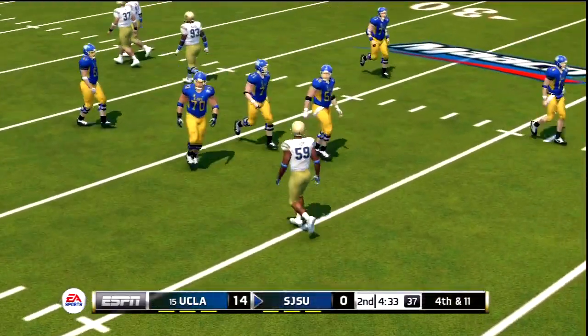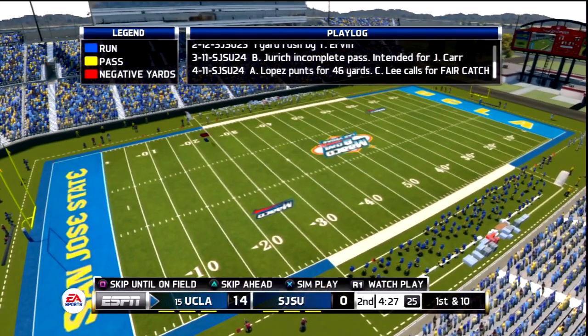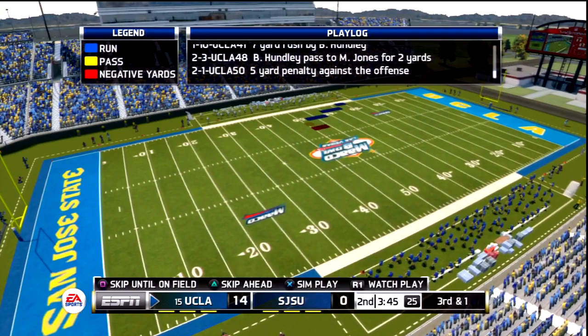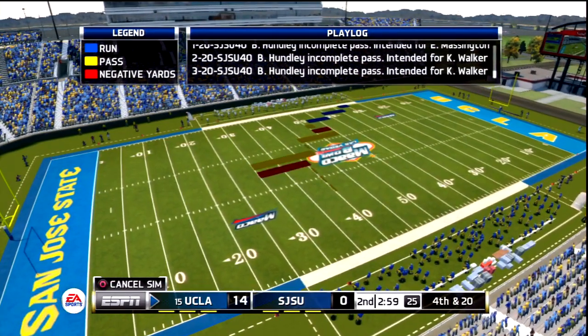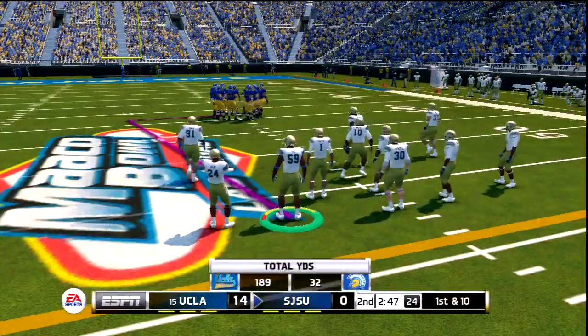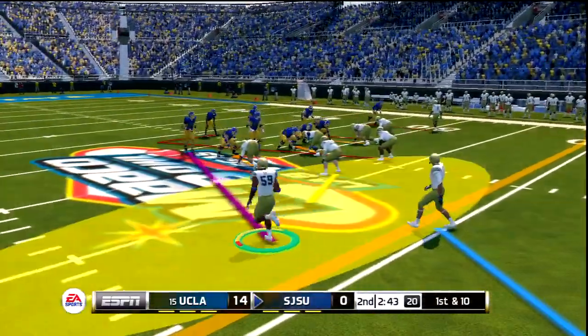I thought for a second he came down with it. But that's it for that San Jose State possession. Can we go up by another touchdown? Now if we keep going backwards, but we get the first, we get it done. And we end up not getting the points. And they have the ball here at the 49. So again, good field position.